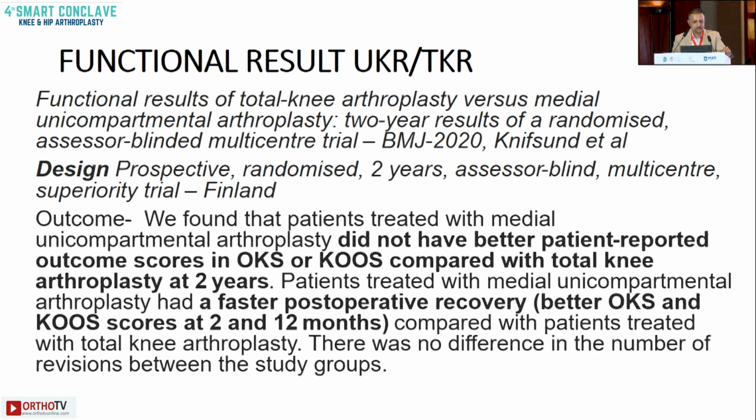And there the result was that the patients treated with UKA did not have better patient-reported outcome at 2 years interval. Of course, the earlier results were much better. They had a faster post-operative recovery compared with the patients treated with total knee arthroplasty, and there was no difference in the number of revisions between the 2 study groups. Well, that's okay because 2 years is too short a period to consider revisions.